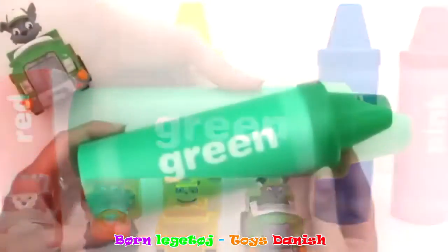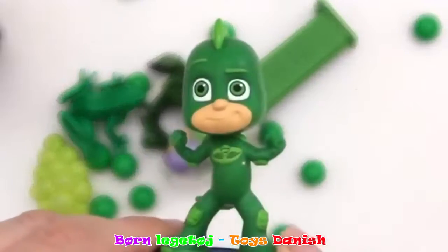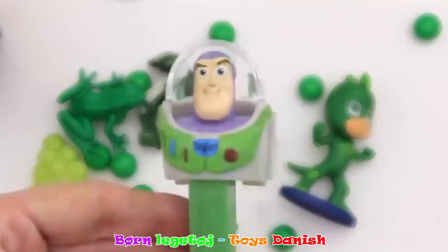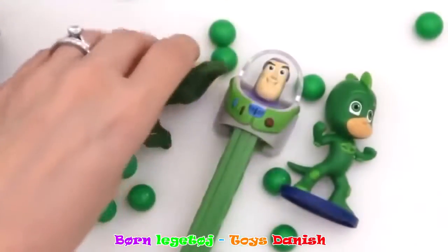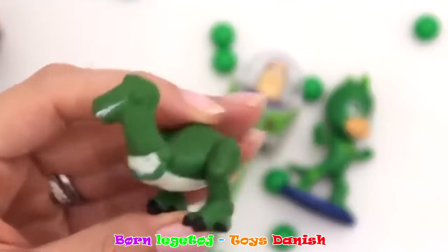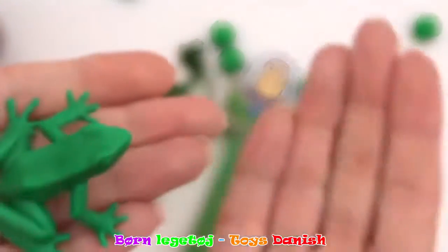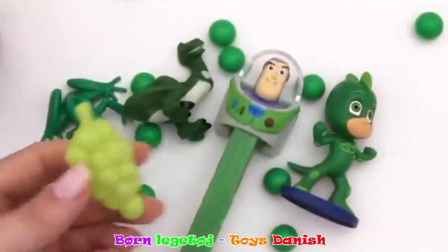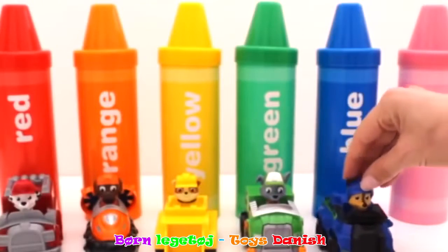Green crayon. Let's see what's inside. Green gecko. Buzz Lightyear. A green dinosaur. Hop, hop, a green froggy. Some green grapes. Look, it's Chase.